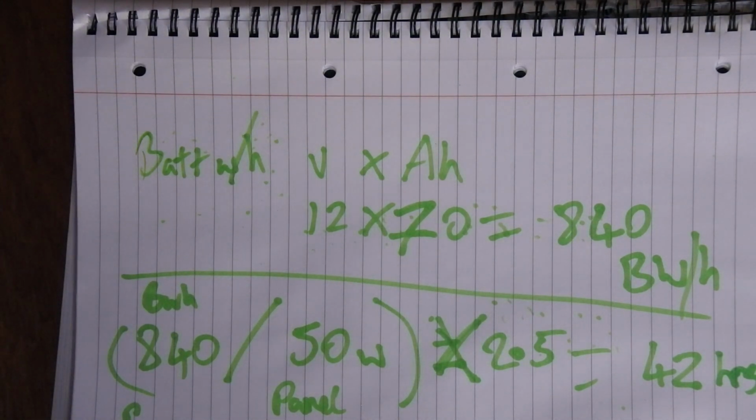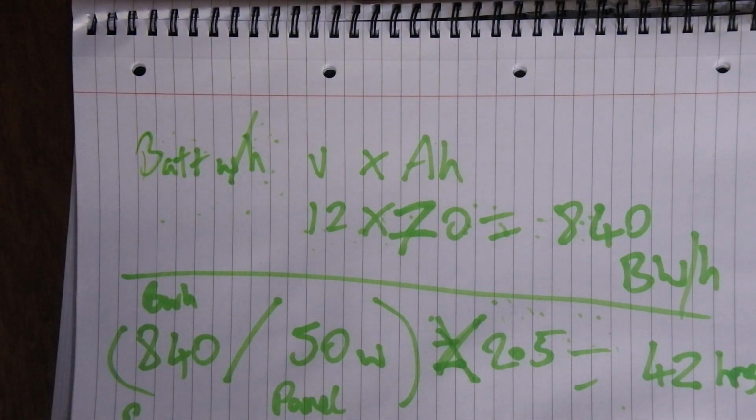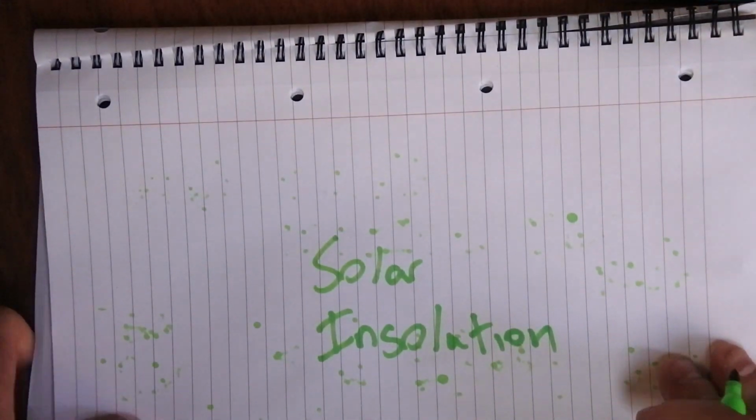Now in terms of panel size, a 100 watt panel is going to be about a square meter, roughly, whether it's polycrystalline or monocrystalline. You will hear people talking about something called solar insolation, and solar insolation is not really applicable to what we're talking about.